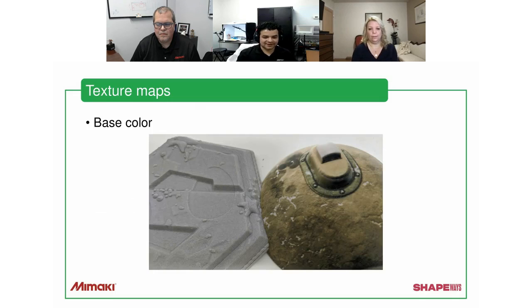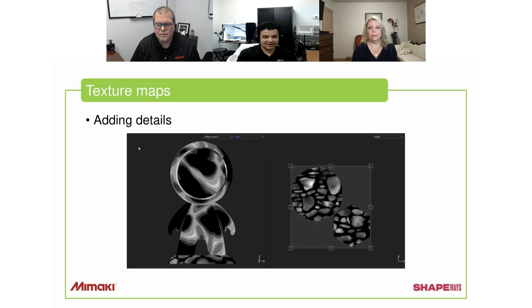So again, important base color here. And yeah, we can add details using a black and white image, that is also known as a displacement map. And basically that black and white image is gonna lift or lower your mesh surface. So you can use that to your advantage and actually add some of the details to your mesh. So I'm just gonna go real quick in that. Just gonna go back here and screen two.